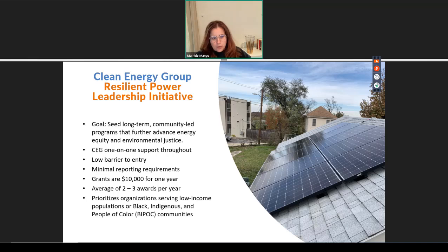So this is the breakdown of that program: $10,000 per year, 2 to 3 awards per year. This is almost exclusively, I think 100% of our grants for the past couple of years have gone to BIPOC-led organizations. And really the goal here is to seed long-term community-led programs that further advance energy equity and environmental justice.